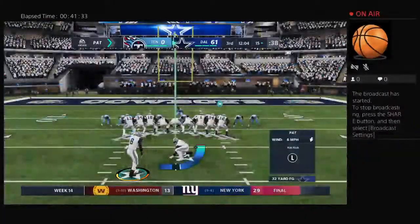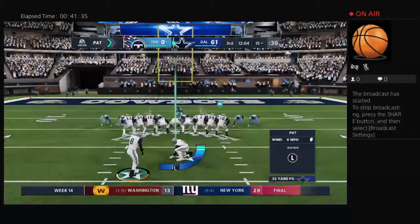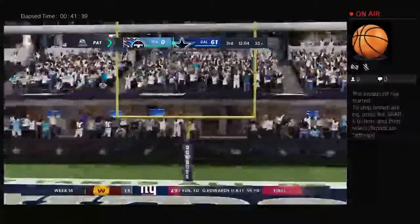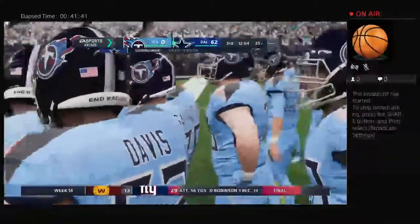Taken at about the 1. And no alley to be found. The coverage was solid, and he's dropped at the 18. At their own 18-yard line.